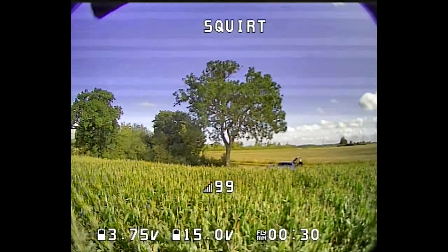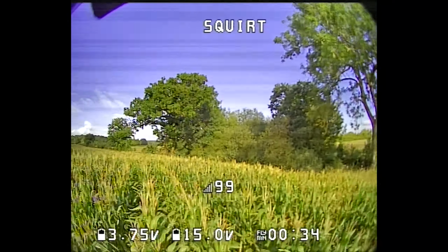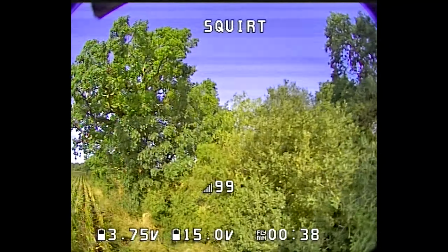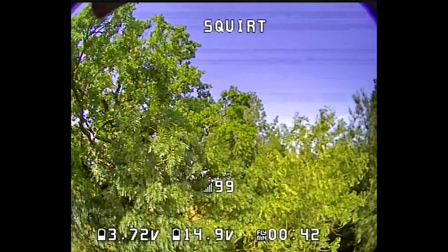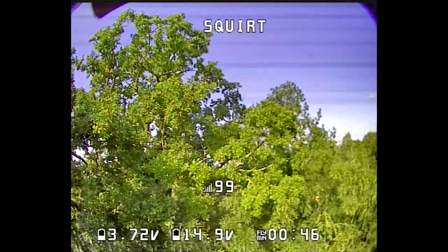Now this quad has a problem, as in it has really, really poor RF performance, either due to the VTX, which is a TBS Nano, set to, I think, 100 milliwatts.